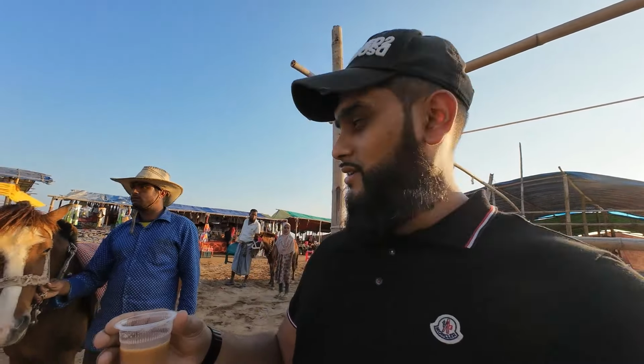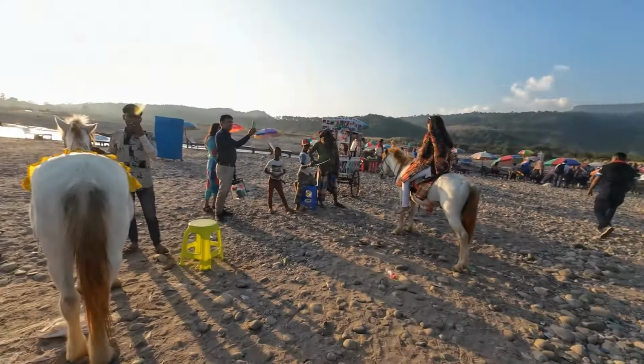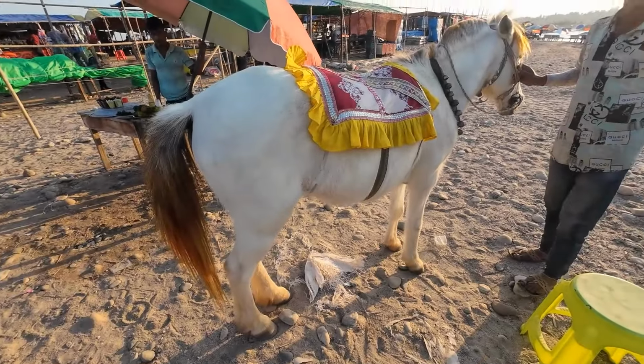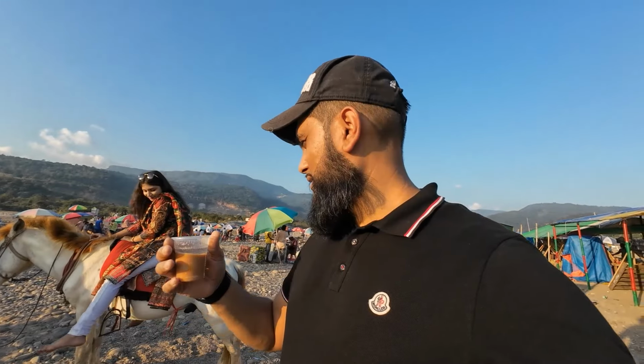But guys, I don't think this horse can take my weight. I weigh 90 kg. So, yeah, I'm gonna go anyway. There's a lot of horse riders, a lot of horses around here. They're all asking me to get on the horses with them. So, dam koto eta? Dam koto normally? Eta is all 100 taka. 100 taka. Nice. Guys, what do you think? You think I should get on the horse or not?